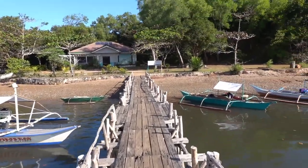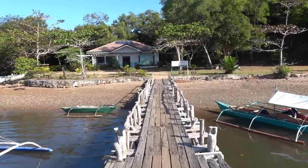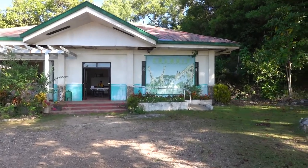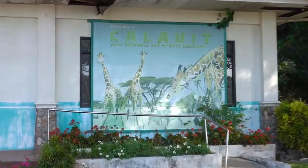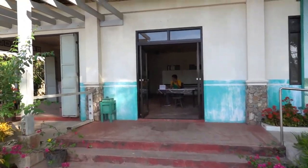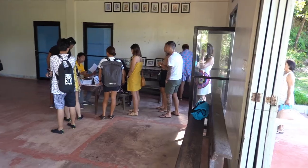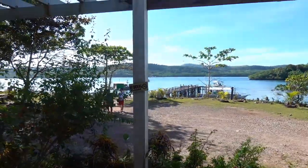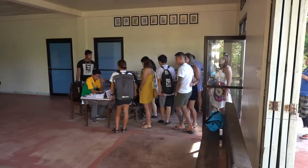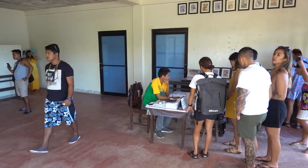Off the boat. Now we need to go to this little administration building and sign in. Welcome to Calauit Game Preserve and Wildlife Sanctuary. Okay, let's go and sign in. Okay, so we've already signed in back over there, but now we need to do that once again once we're on this actual island. So we're just going to wait for everyone to sign up and then we're off on our expedition.